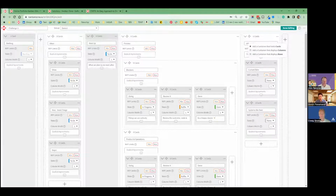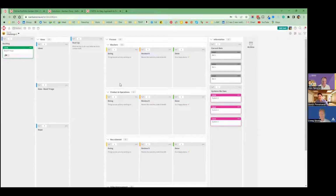So this one was a good challenge because I love working from real pictures. And it's exactly the picture, right? With all the concepts, the swim lanes and everything.